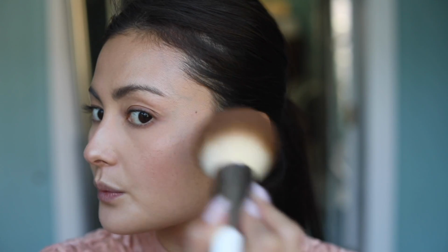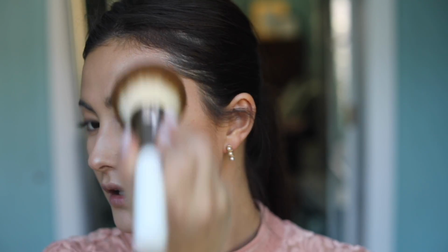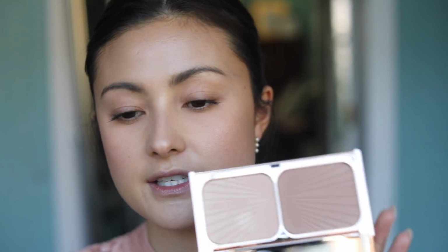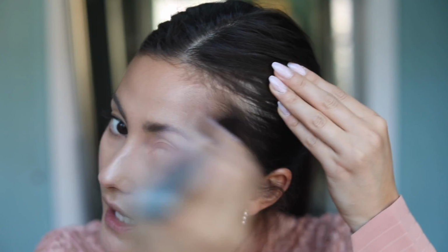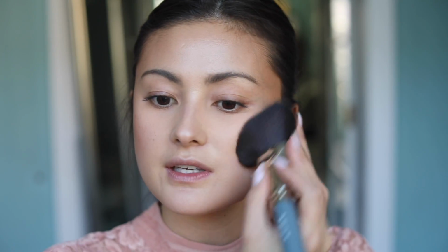I'm going to use a bronzer as well, but this is just to set those areas that I added darker colour to. This is a real fave of mine from her product line as well. This is her Film Star Bronze and Glow. This one's in medium fair. They just melt into your skin, they make your skin look really flawless, but they also give you this amazing coverage. So I'm going to use the highlight from the same palette, which is this shade here.